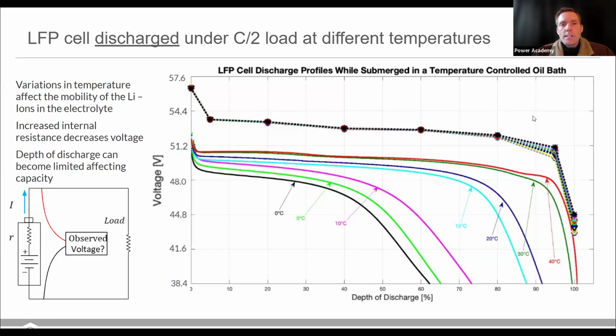If we're discharging at the same rate at colder and colder temperatures, you will see that the voltage output of the cell drops, and that's due to internal resistance. We can model it electrically with the figure in the bottom left of the screen. We can show an internal resistance in the interior of the cell. If current is flowing through that cell, you'll lose some voltage across this resistor. How much? Well, delta V equals IR. At colder temperatures, the value of the resistance goes up, and your cell becomes less efficient. You could actually calculate how much efficiency loss there is with your cell by looking at the voltage drop between these curves.